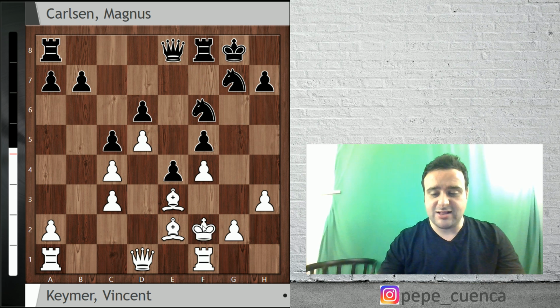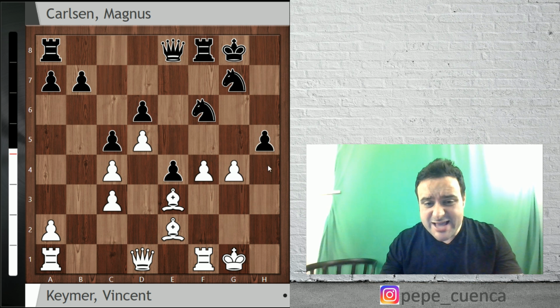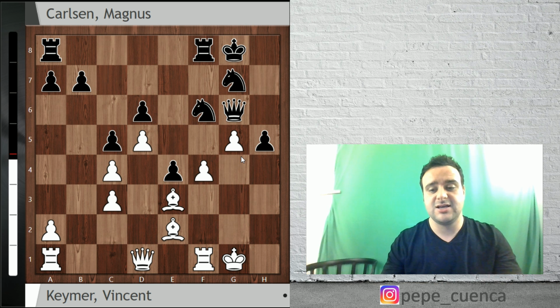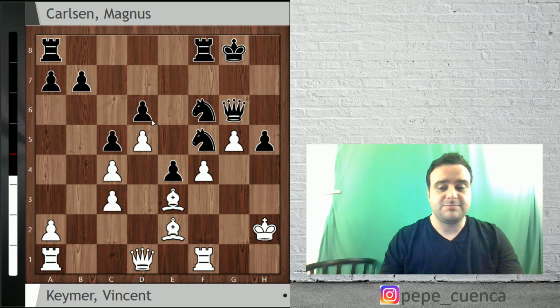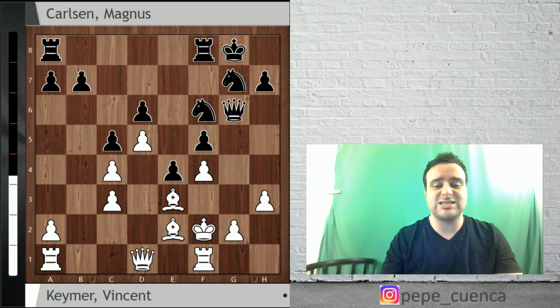King F2 was played. You go G4 straight away, F takes, H takes, and now for example H5, gaining this square was very interesting for Magnus Carlsen. Let's say G5, Queen G6, and for example after King H2, there's the move Knight F5, and suddenly White is in trouble. So King F2 was played, Queen G6 by Magnus Carlsen.